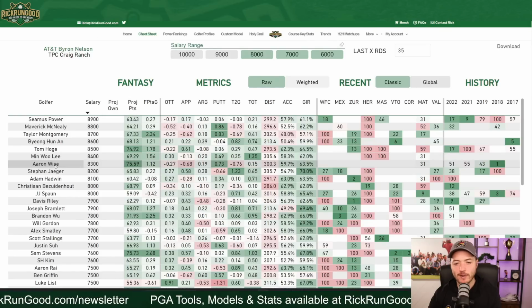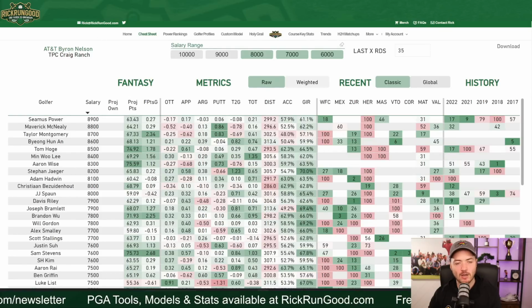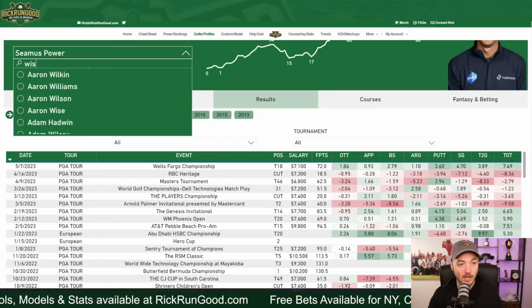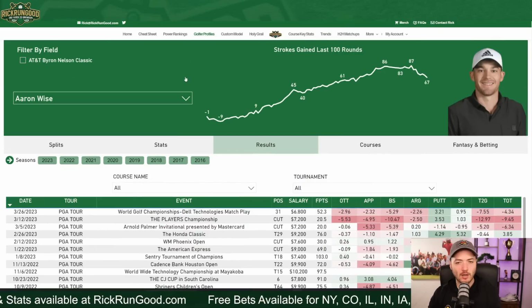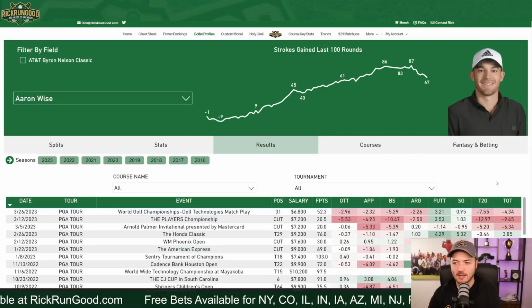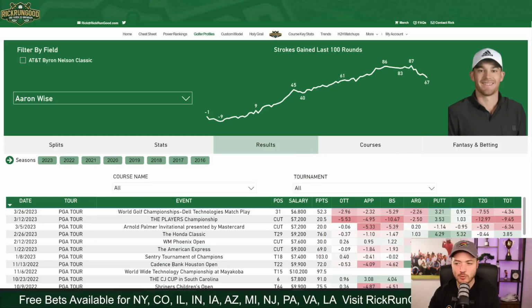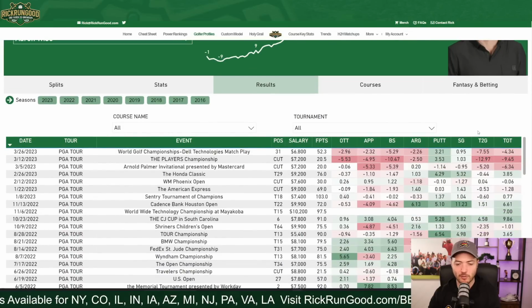Worth noting that as of me recording this right now, Aaron Wise is back in this field and he's teeing it up for the first time in a while. He withdrew before the Masters and said he just needed a mental health break. He needed to get away from the game. You can see the results had not been going well for him. He missed the cut at the Players.